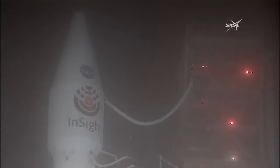Today, we have team coverage from NASA's Joshua Finch, Troy McClendon, Blair Allen, Chris Gersh, and Franklin Fitzgerald, who are with launch teams across the Air Force Base.